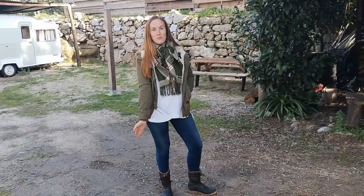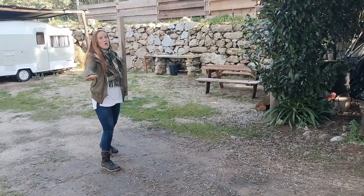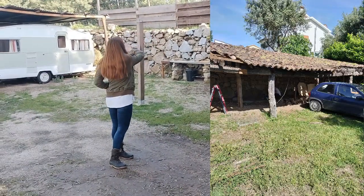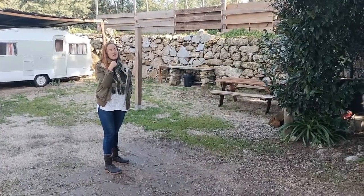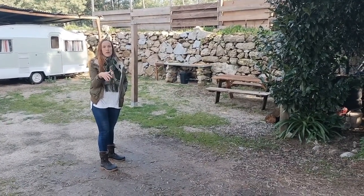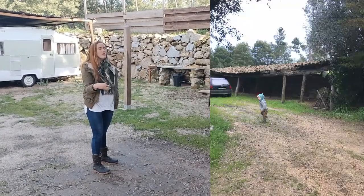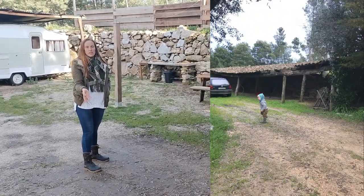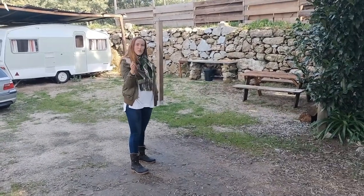One of the first projects we accomplished was removing an old roof that was here falling apart. We have been discussing quite some time if we should keep the roof, keep it as a parking place, but it was really hard to actually recover the whole building. I will show you some photos.